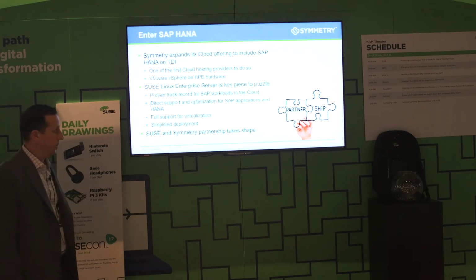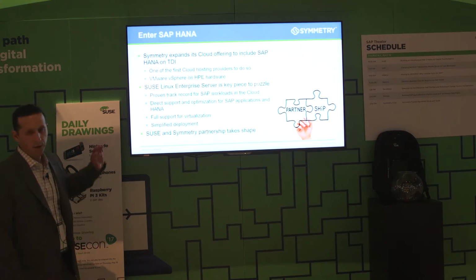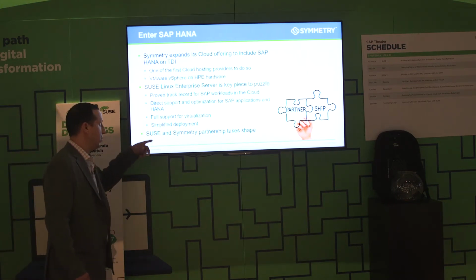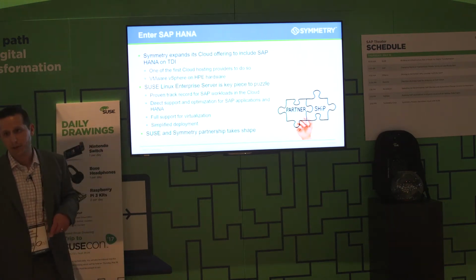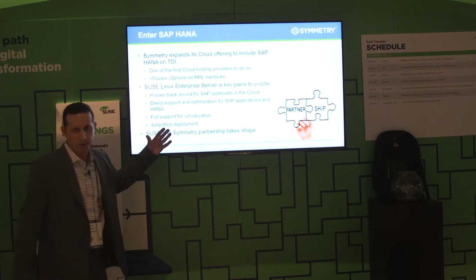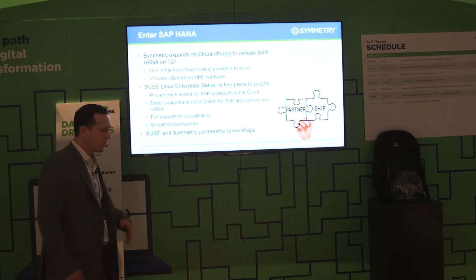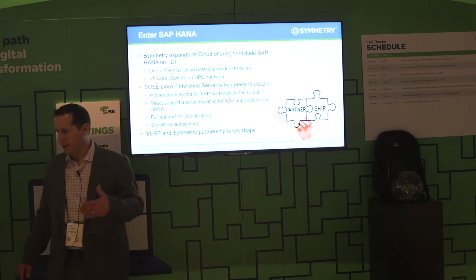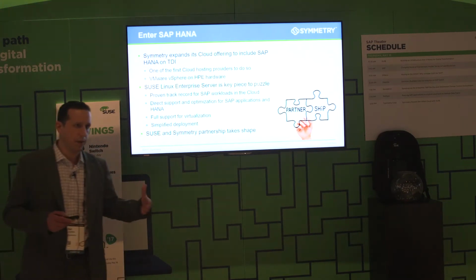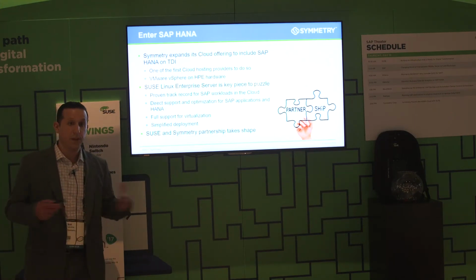and it runs fantastically under NetWeaver and a variety of databases, but really, really outstanding for HANA deployments. They have direct support and optimization for SAP and HANA, and we'll talk about some of those tools in a little bit here. Full support for virtualization, which is key for us. Simplified deployment. Our partnership with SUSE really started to take off as our HANA cloud just got bigger and bigger and bigger, right? And our use of SLES for SAP just really skyrocketed.